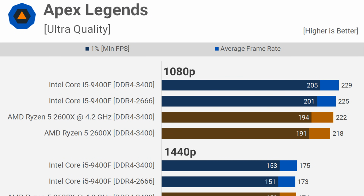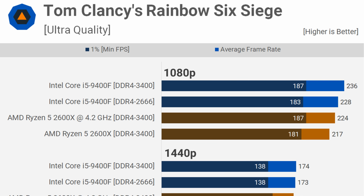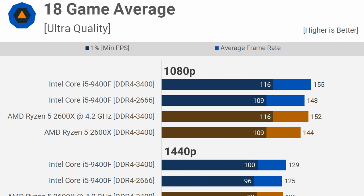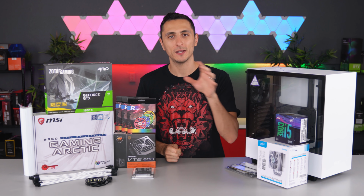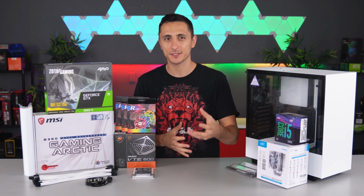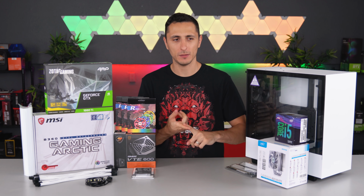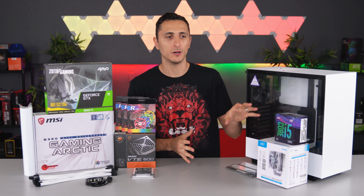If you look at the gaming benchmarks on the 9400F compared to the 2600X, you can see that it outperforms the 2600X in almost every title on stock frequencies. However, the 2600X did do slightly better once overclocked to 4.2 GHz. On stock, the 9400F is about 3% faster than the 2600X. One of the advantages that the 2600X has over the 9400F is hyperthreading, and because of that, it's going to perform way better in heavy application workloads, whether it's streaming or editing, and for that reason alone, I do recommend going the AMD route.